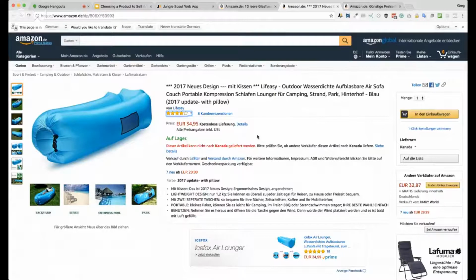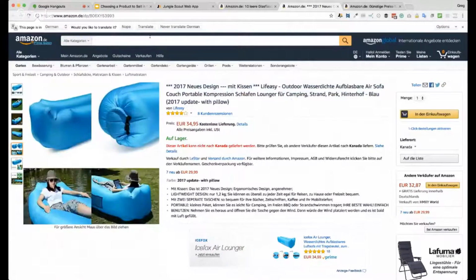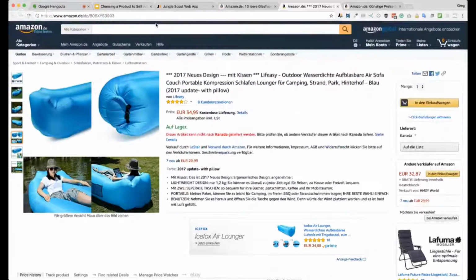Now, we need to see whether this is an outlier or whether this is a good niche for us to sell into, okay? So at this point, what I would try to do is pull out what I think are the main keywords. It looks like this has both English and German written in it, because I see air sofa, camping, park, those are all English words, and then I have some German words. So I can try to translate this to English to help me choose what I think the main German words would be. Looking at this, it doesn't look like this might be it, but I'm just going to do air sofa, and I think that will probably work, even though that's an English word.